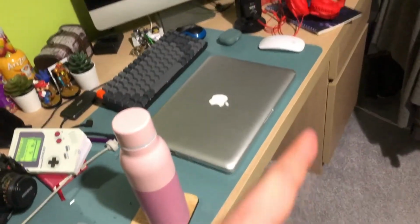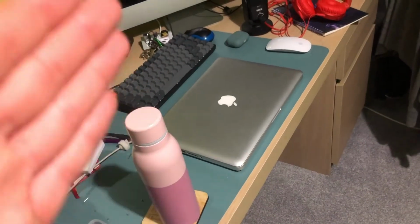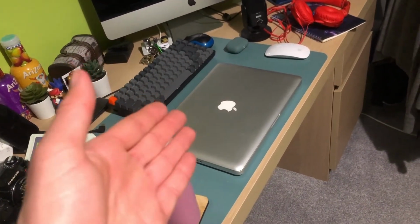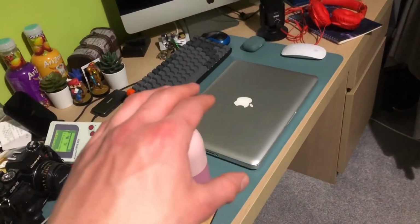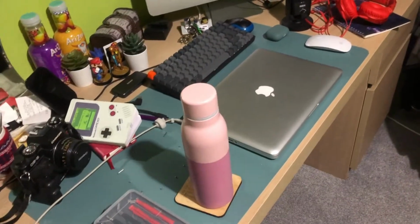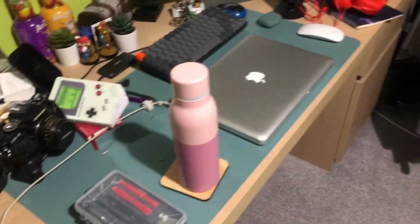This is the 2012 MacBook Pro non-Retina. The last MacBook that's fully upgradable. We're going to be upgrading it with an SSD. I'll be going through the RAM as well. However, the RAM is already in there. I'll just take it out and put it back in. The lid is already undone. You can see all the screws are there.